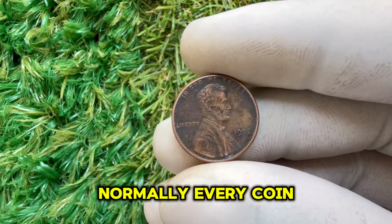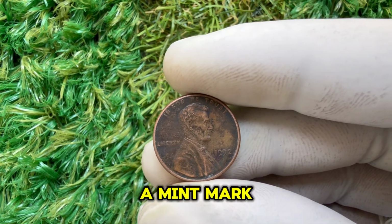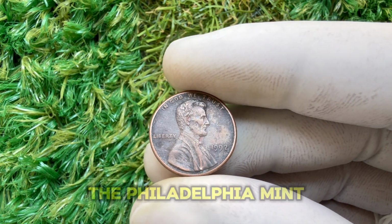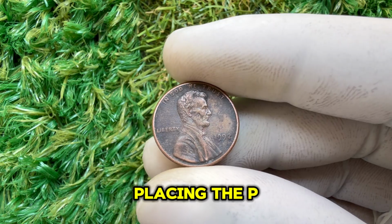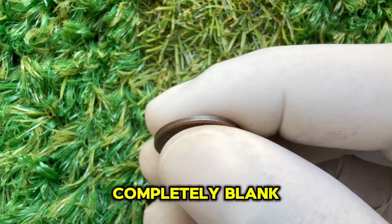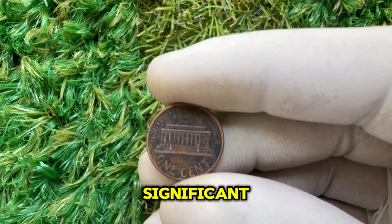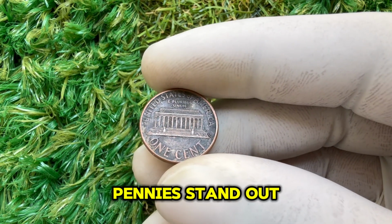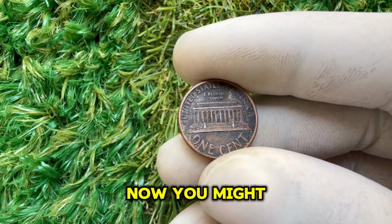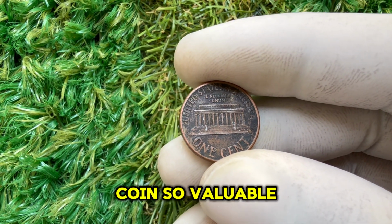Normally, every coin minted in the United States carries a mint mark to indicate its place of production. But in 1992, the Philadelphia Mint decided to stop placing the P mint mark on its coins, leaving some pennies completely blank. This small, but significant, error would later make these pennies stand out among the crowd and become highly sought after by collectors.